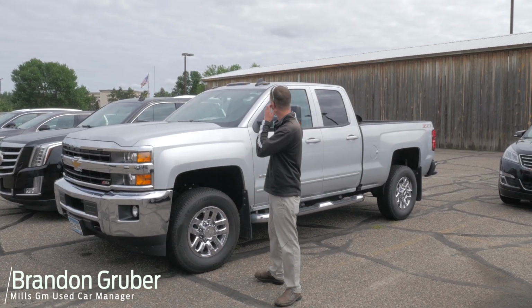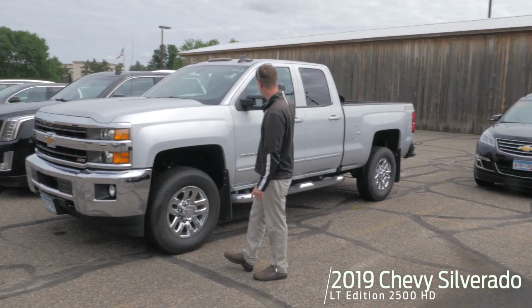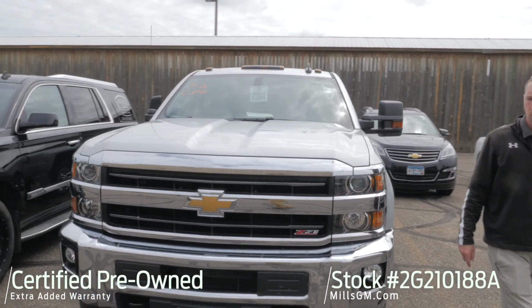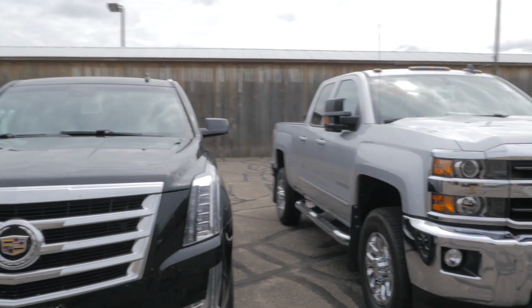Today we are looking at a 2019 Chevy Silverado 2500. This is a gas motor. It's going to be certified pre-owned here at Mills GM. Stock number is 2G210188A. Traded in on a brand new Sierra pickup.